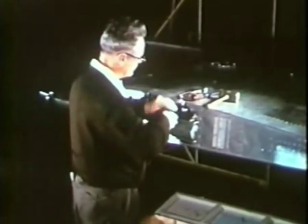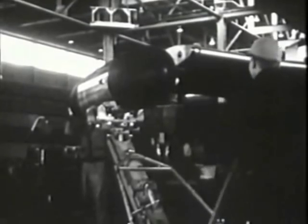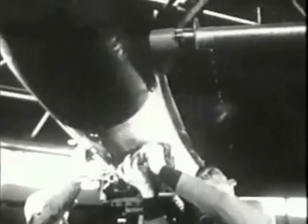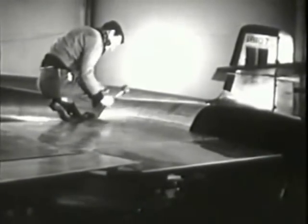Here, the wingtip fittings for the attachment of a rocket pod are checked for alignment. This operation ensures that a succession of pods may be installed on the aircraft without further alignment checks. The rocket pods are attached to fittings on the wingtips of the aircraft. The installation is designed to permit rapid attachment of a succession of pods without the need for alignment checks, an important feature when rearming time must be kept to a minimum.